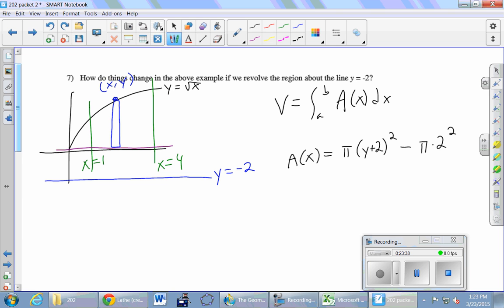Okay, and then just like before, we need to make it so it's x's only. So this becomes pi times, and so the y becomes how much for that curve? Square root of x. So that's the formula we're going to stick inside of our integral.